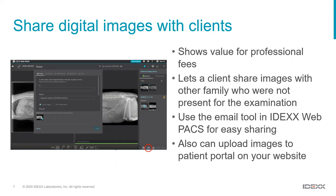So you can email images very easily. You see right next to the email here, I'll see if I can point to it with my cursor. You can DICOM share with a specialty hospital or an emergency hospital that you partner with. We partner with telemedicine consults. IDEXX has its own telemedicine business, but we also allow you to use WebPACS to integrate with other telemedicine consults as well.